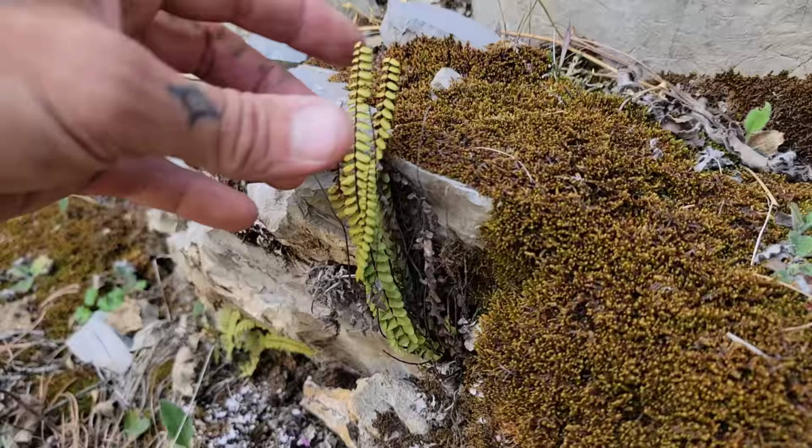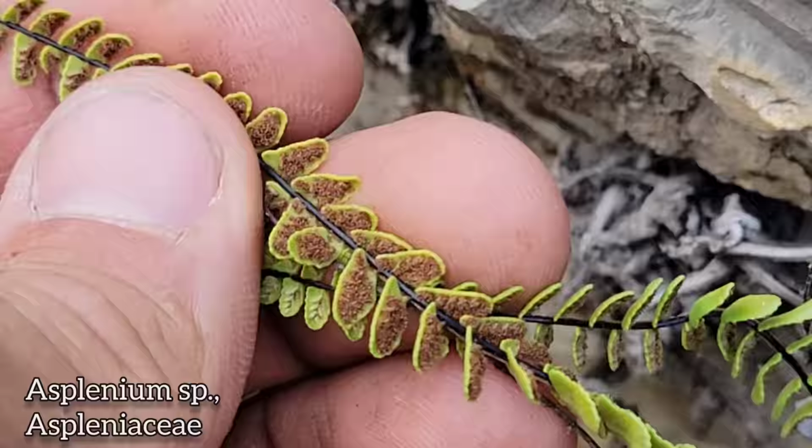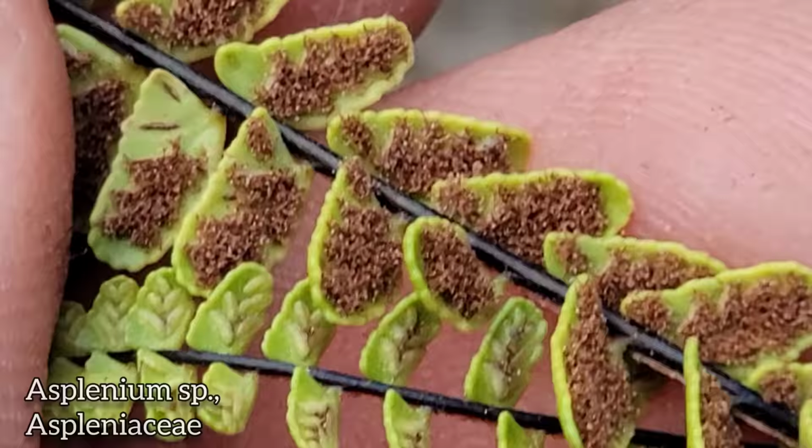Look at this nice fern coming up. Is it Asplenium? Oh, look at those sporangia. Look at the sori. Oh, it's just dropping. Look at all the leaflets on the black rachis too. Beautiful.